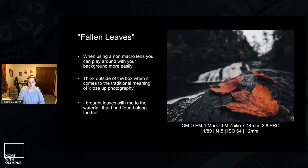And then my fallen leaves. So these leaves I found on the trail when I was walking down to the waterfall. I picked them up along the trail and I brought them with me because I had this idea in mind that maybe I could do a close-up photo with a really interesting background. So I think that that's another thing that you can play around with when you're doing close-up photography and you're not using a macro lens, is think about your background and maybe do something that's not traditional with your background.